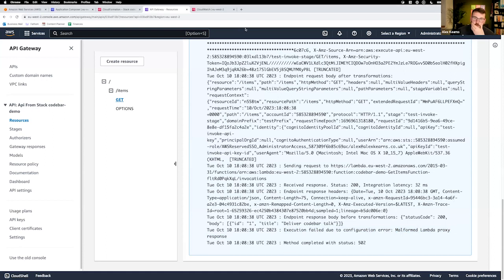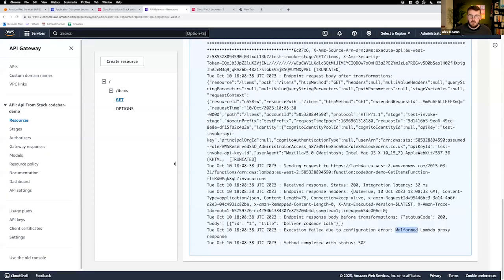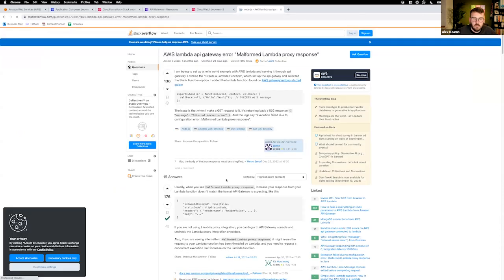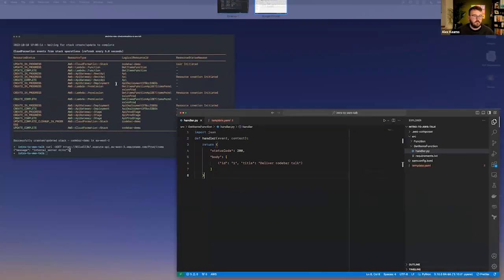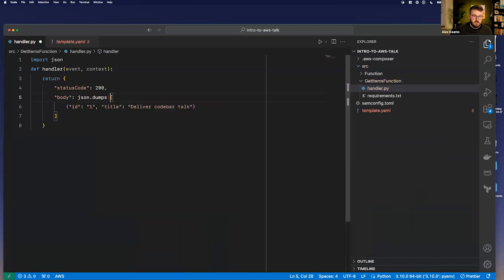So what we're going to do is what every good developer does, and we are going to find the answer on Stack Overflow. So I think the problem is, I think body needs to be a string rather than what I've set, which is a list. So let's set this to do something more like this and try that again.